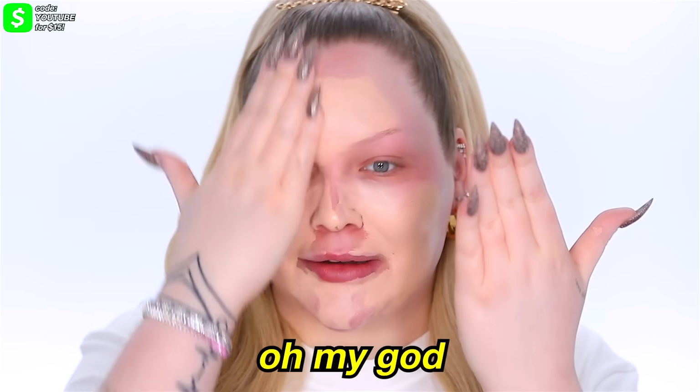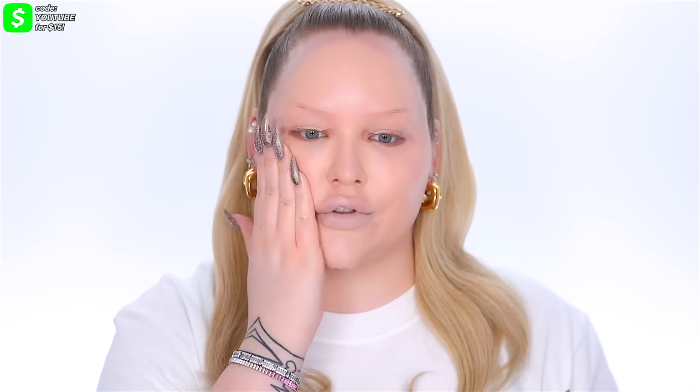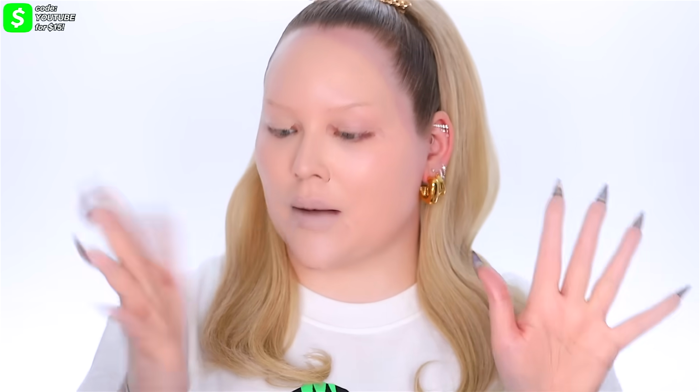Oh my God, this feels so wrong. All right, oh my God. Okay, so really using the heat of my fingers to melt this product in. Oh my God. Oh, it does have a beautiful glow so far. All right, this is always so problematic to me because then your hands get super dirty and then you gotta use a wipe to get it off. It's messy, but maybe it's worth it. So let me not be judgy.